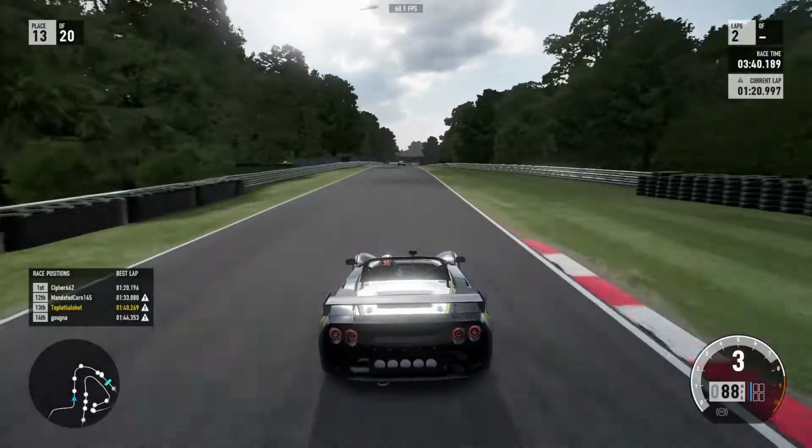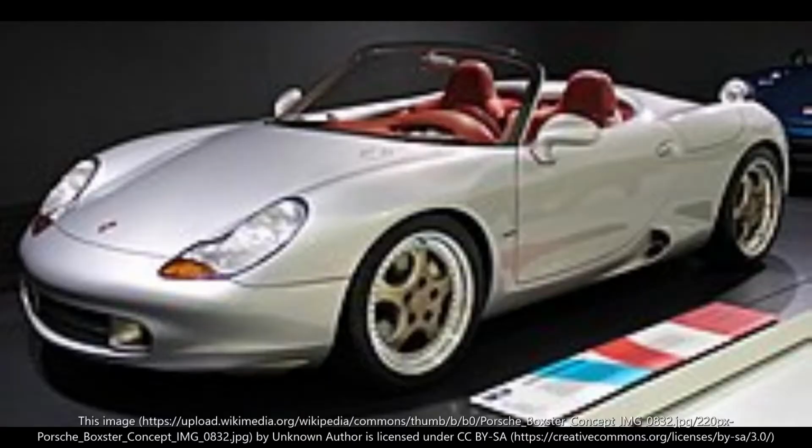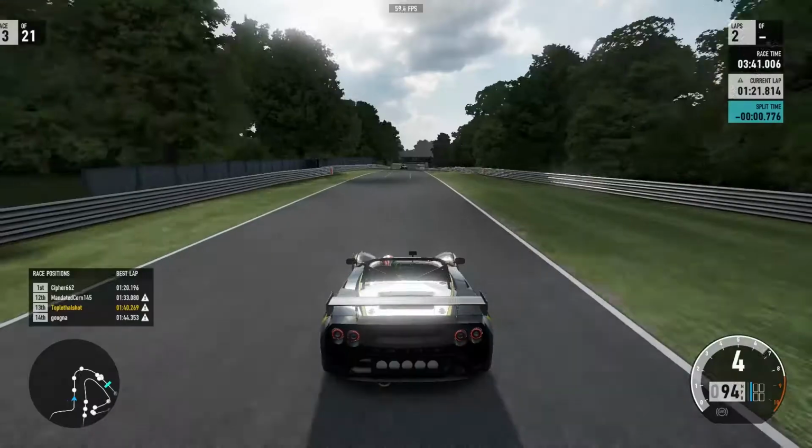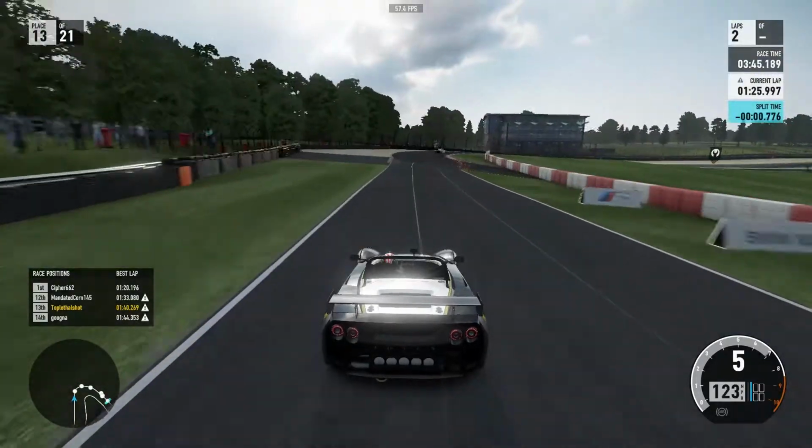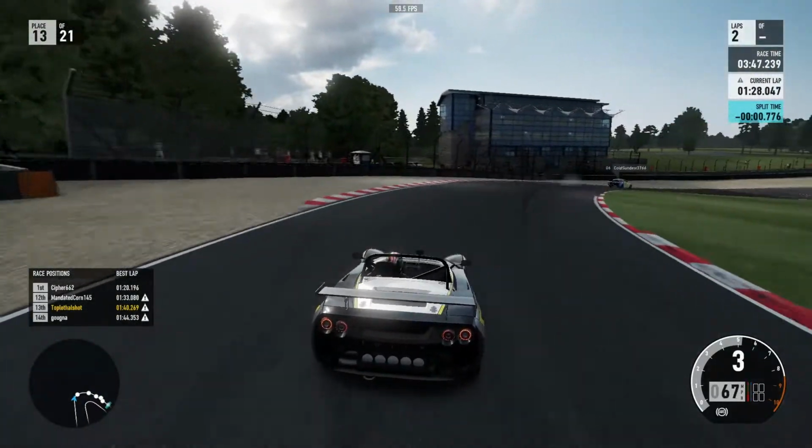Porsche Boxster. Boxsters are getting so cheap these days that building one into a bona fide race car is downright affordable compared to many options. A mid-engine sports car for under 5 grand, what a steal.